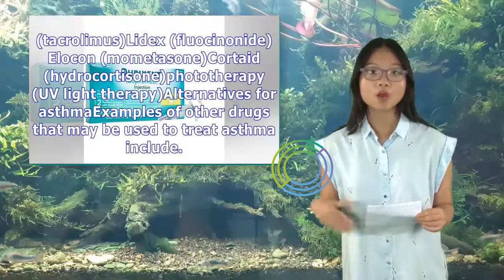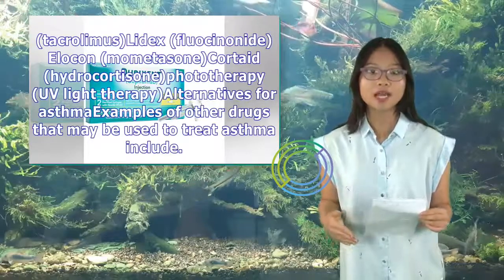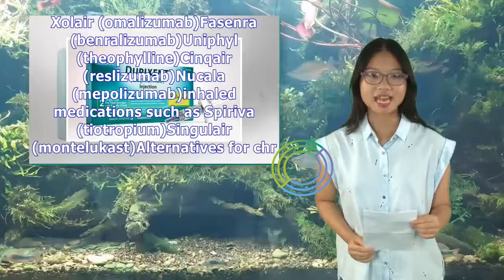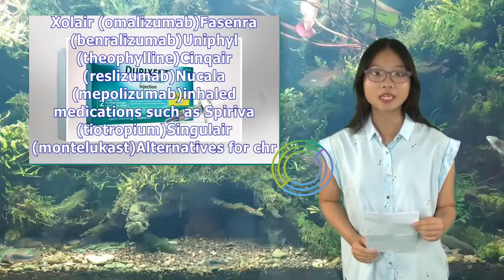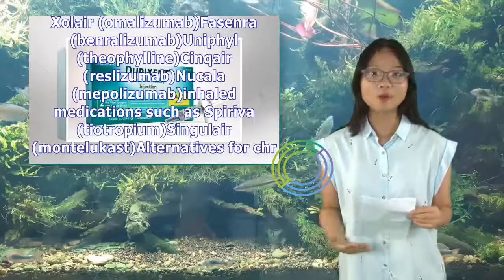Alternatives for asthma. Examples of other drugs that may be used to treat asthma include Xolair, omalizumab, Fasenra, benralizumab, Uniphyl, theophylline, Cinqair, reslizumab, Nucala, mepolizumab. Inhaled medications such as Spiriva, tiotropium, Singulair, montelukast.